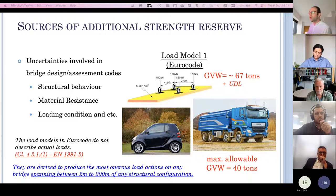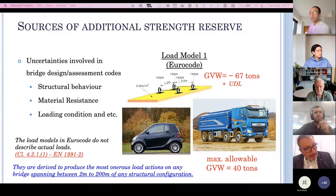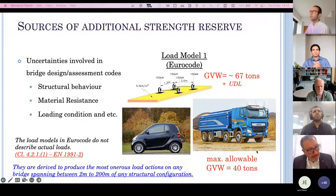And when these conservative assumptions add up, it leads to really extremely conservative results. And as a result, thousands of bridges are deemed structurally deficient. So to quantify the performance of a bridge, one of the very crucial steps is to eliminate such uncertainties as much as possible. And it's one of the main objectives of this project.